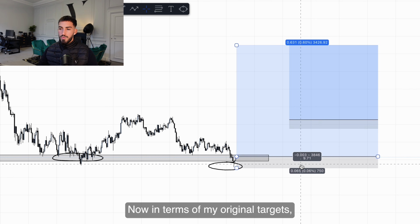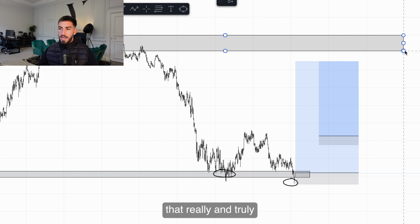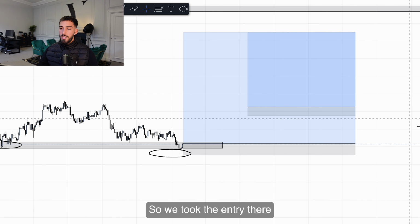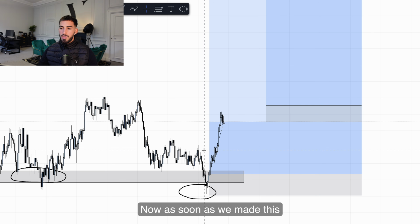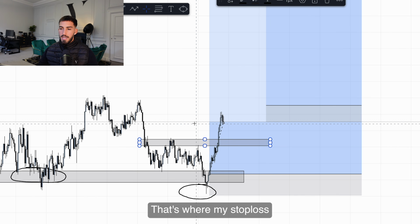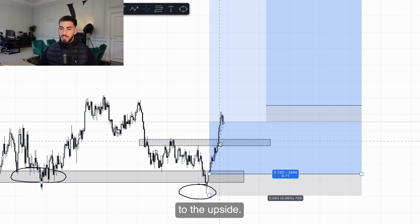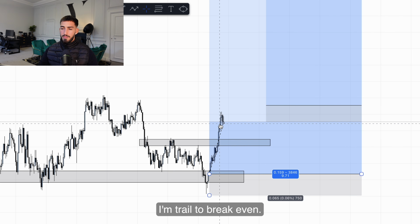Now, in terms of my original targets, it was a lot bigger. I was targeting this high point there. Really and truly, we should have obviously exceeded that, but we'll explain what happened, as you guys saw later on down the line. So we took the entry there, and then price continued to the upside. As soon as we made this nice impulse here and price had broken through this level, that's when my stop loss was trailed to break even, because from here we've broken market structure. We should continue moving bullish to the upside. So that's where my first position was taken and trailed to break even.